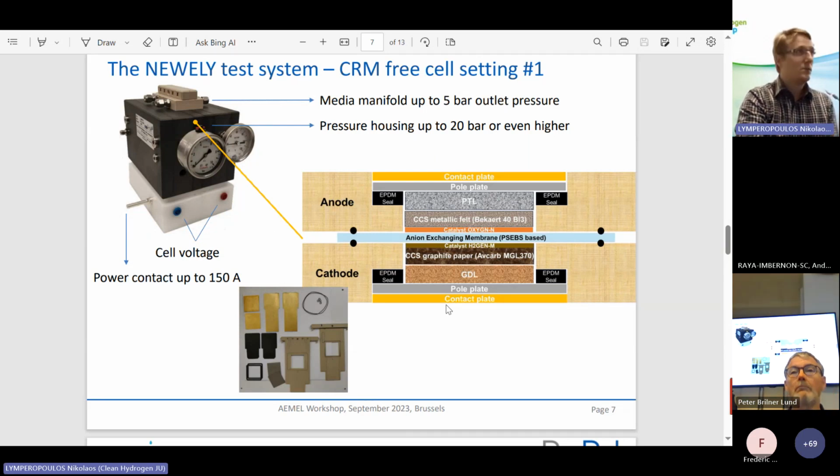And what we recently developed here is a new interface between the cell and the manifold. So now the test cells can be operated at higher production pressure. You can clamp the cells up to 20 bar, but in the next weeks we will also try to achieve even more pressure on the pressure housing. We have here a single cell voltage measurement, and the power contacts were able to operate at up to 150 amperes. So if you use the 25 square centimeter slots, then you can operate this test cell up to 6 ampere per square centimeter. But we also have frames for the 4 square centimeter, then you can overload it massively.